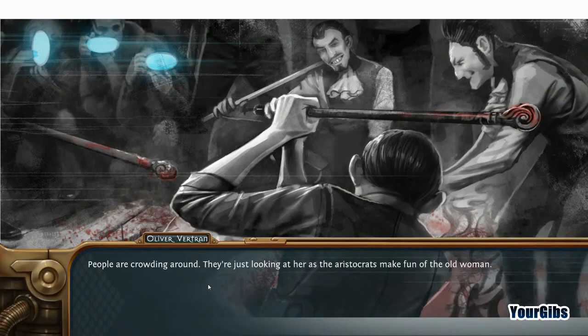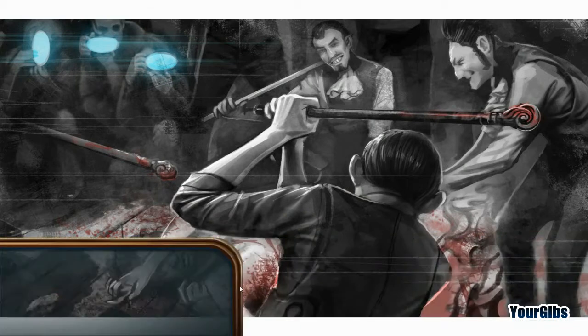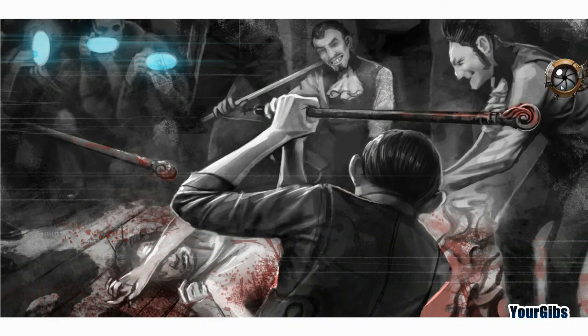People are crowding around, they're just looking at her as the aristocrats make fun of the old woman. Some people are taking pictures on their phone. No one is helping her. Something else still looks important that I missed.